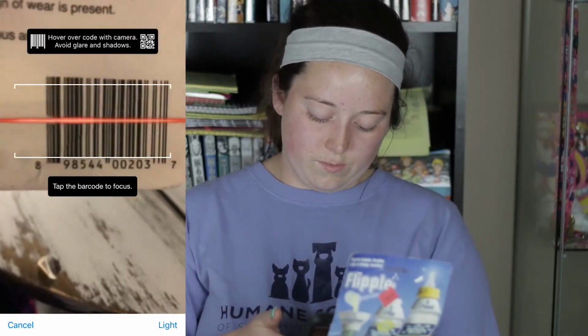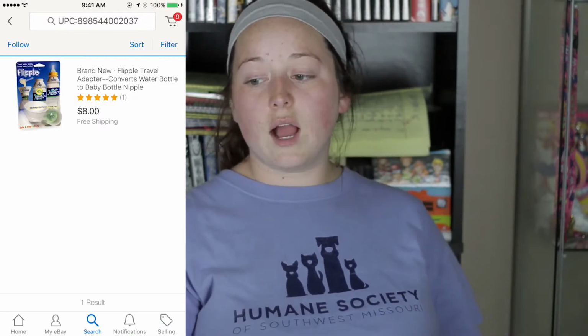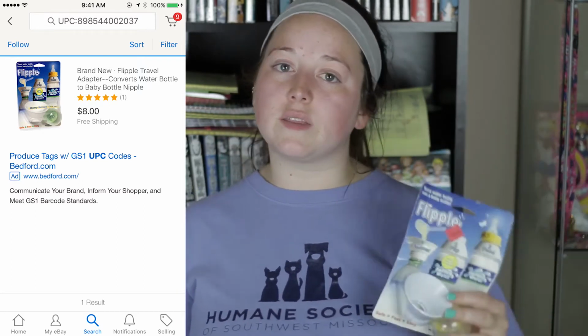So you're going to want to scan that barcode right here, and it's going to search that UPC number. Now, sometimes it doesn't get it correct, I will just say that, but sometimes it can, like it did here. So it says brand new, sold for $8 with free shipping. So we've also got to think about shipping on this.